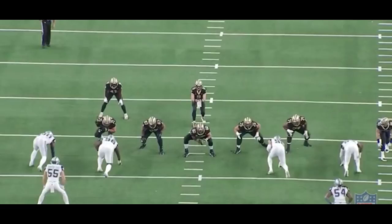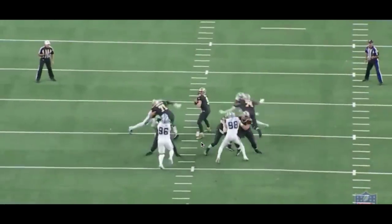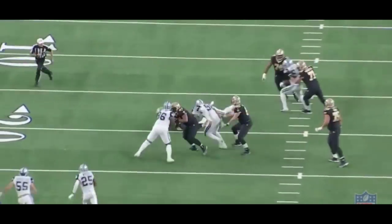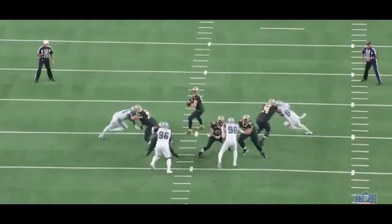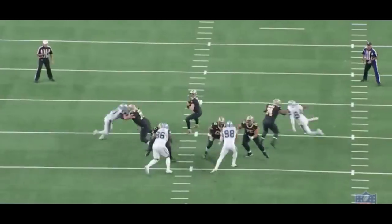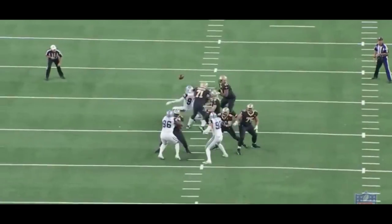Let's watch this in silencio, man. Take a look at both of these guys. Cut the music. Look at both of these guys in silencio, bro. Cut it off. Cut the music. God damn, boy. Bring it back. Look at your defensive ends, man.